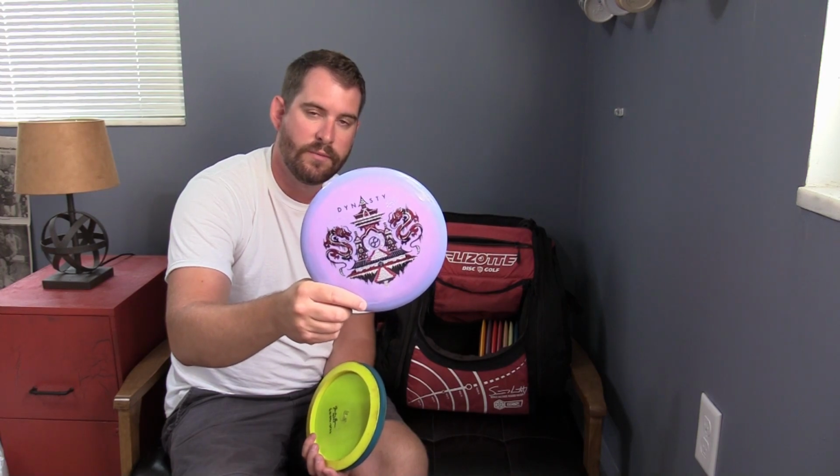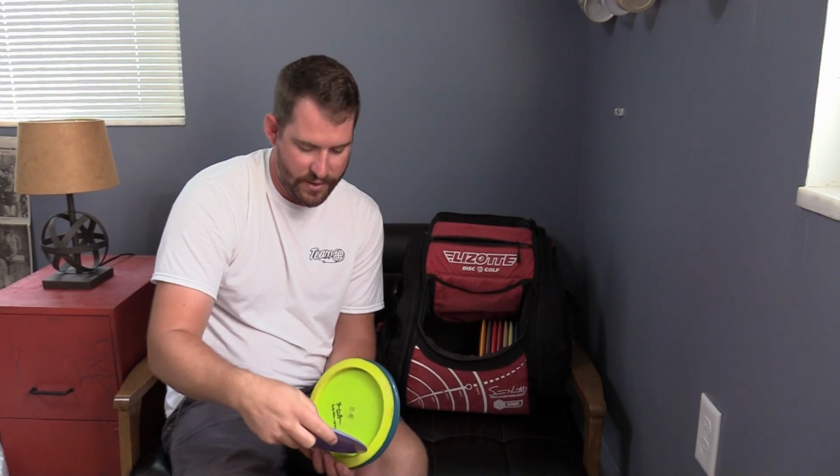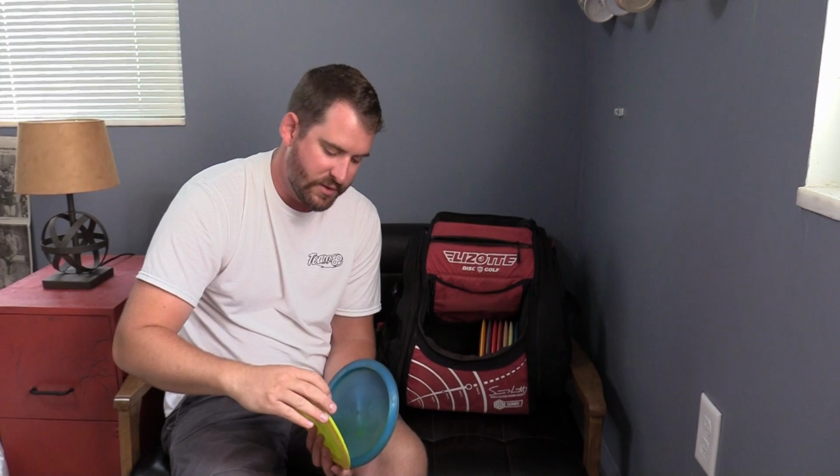A disc I have in the bag that I don't throw a ton, but I do like, is the Swirly S-Blend Dynasty. These are discs that can go a long ways. I just haven't really thrown it that much. I don't know why. Probably because of these next discs I have in my bag, but I do like the Dynasty pretty well. Nice and straight.